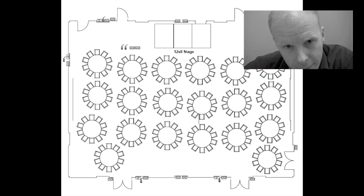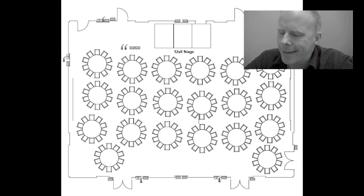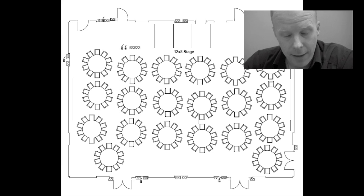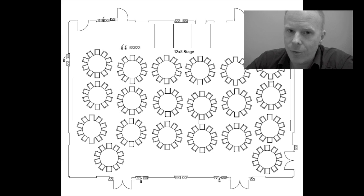I've tried going out onto the dance floor. Again, it just doesn't work because you're not elevated. So ideally you want what we're looking at here, where there is no dance floor, or if there is, you're going to want to move the stage to the bottom there, to the very back of the room.